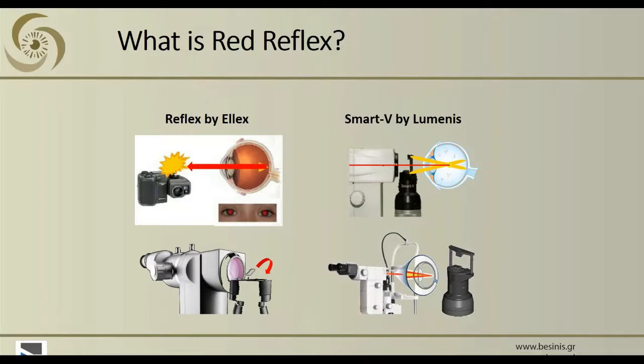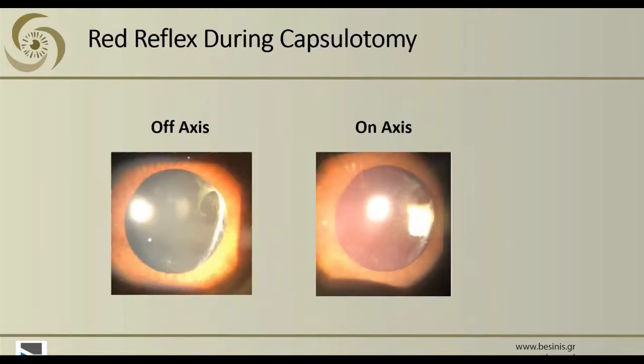The different thing and the different design with the Lumenis one, the Smart V, is that you have two different prisms that create a focal point inside the vitreous, not in the macula, not in the posterior part of the eye, but inside the vitreous. So you get a better reflection. It's not as red as the red reflex that you get from your slit lamp, but you don't need a red reflex like in the slit lamp. You need a good visualization of the vitreous, so you need to be able to see where you're aiming the laser. So you get a lot less reflection and a better view of the vitreous.